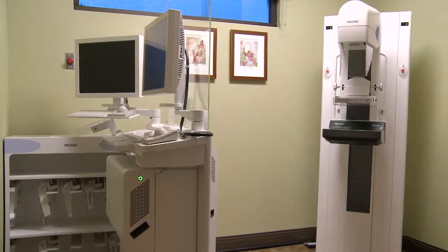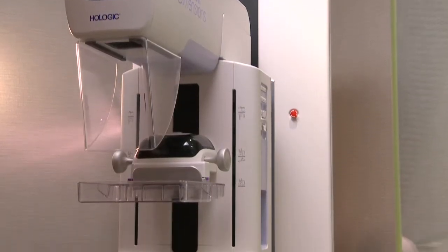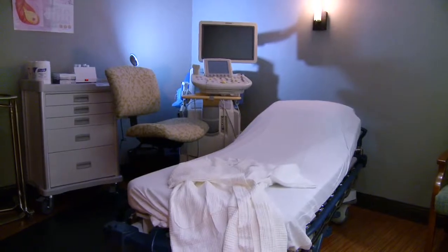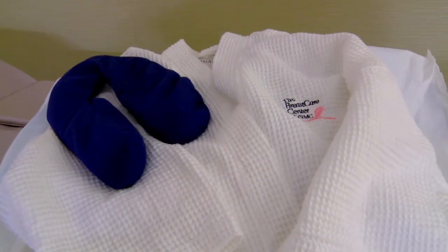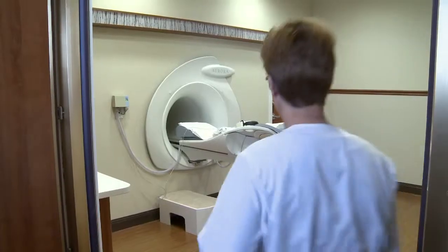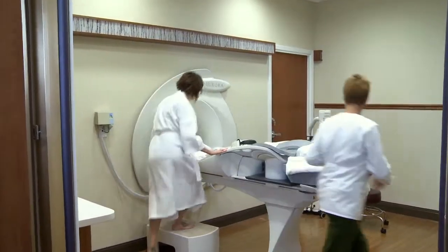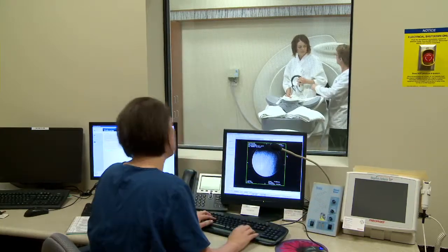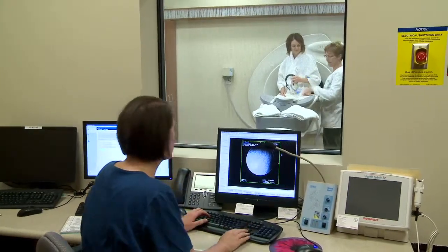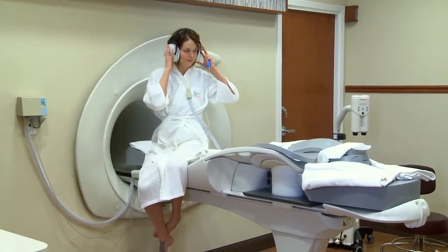Our full spectrum of advanced diagnostic and assessment tools is perfectly balanced by a personal approach to your care. Services include digital screening and diagnostic mammography services, breast ultrasound, and stereotactic biopsies, as well as the only MRI in Arizona exclusively designed for breast imaging. It provides clearer images and a quicker, more private, and more comfortable test. Excellence in care and your comfort are always first and foremost.